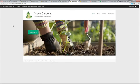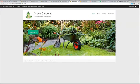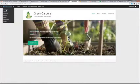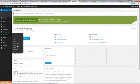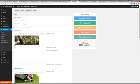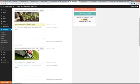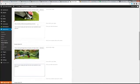So what we'll look at doing next is putting in some of the text on top of these images. So let's do that now. Okay, so same as before, back to the dashboard and into appearance and then theme options. And the way you can put text over the slides is just by going into these options here. So if we enter a title, we provide professional gardening services, and then I'm going to copy and paste something from a text file. Get in touch today and see how we can transform your garden. So I'm going to just do the same against each slide. Obviously you can vary it. If you're doing this and following along, setting it up for your own business, then you can put pretty much anything that you like in there.